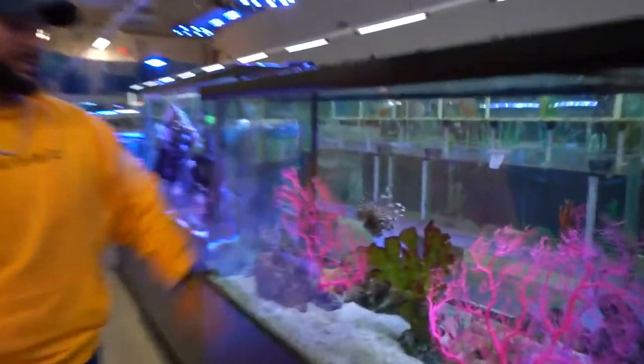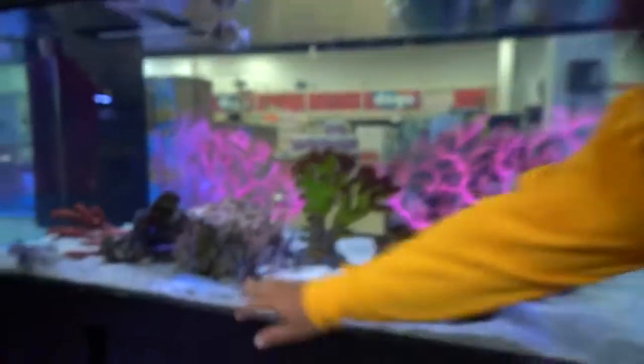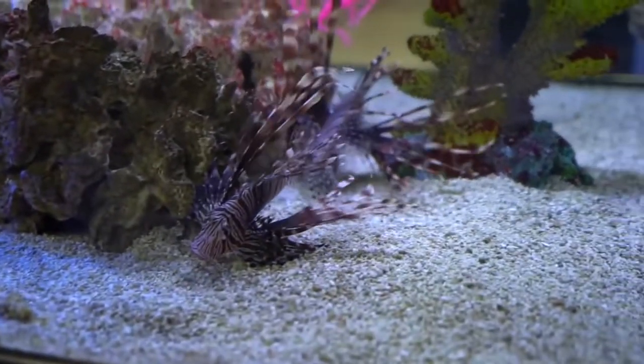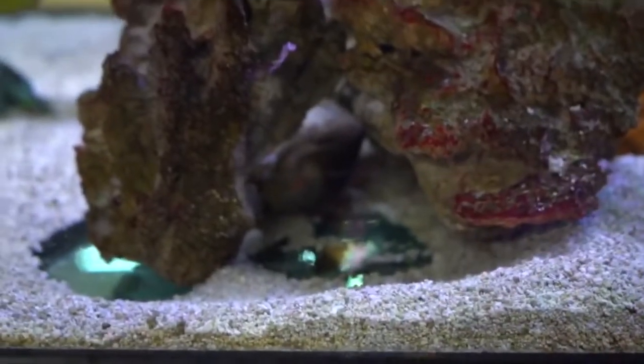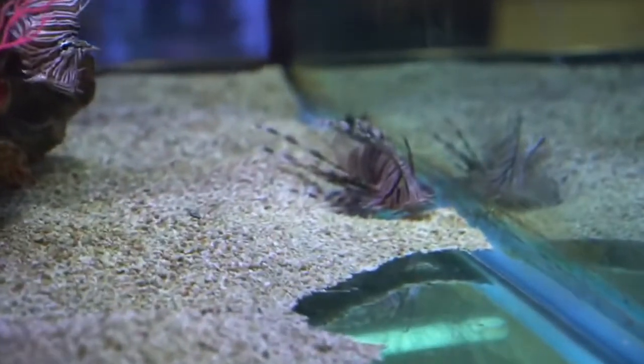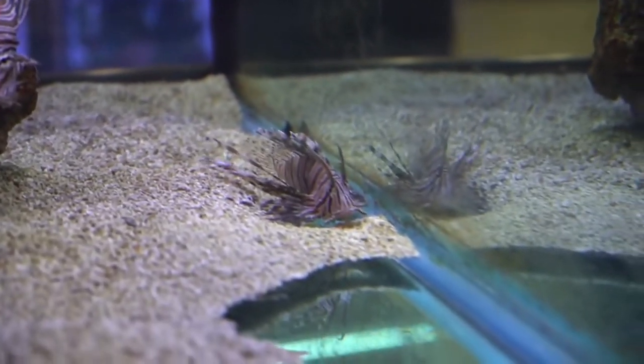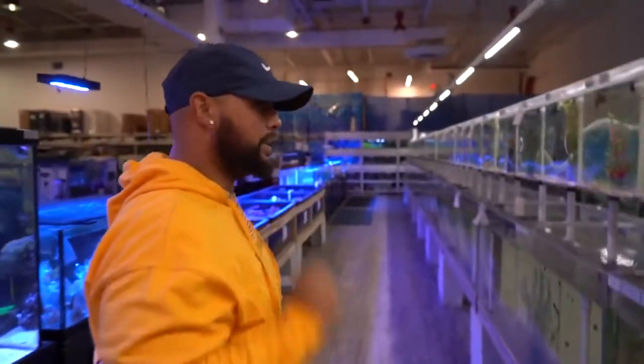Wow. These lionfish, amazing. They have an assortment of really big lionfish. Those are a little too big for what I want to do. Beautiful grouper as well. It's a little spooked, but he's gonna be okay. Look how cool the lionfish are. There's so much flow in this tank, their fins are just going back and forth, like little fans. I would love to do a predator saltwater tank. It would be ideal for me.